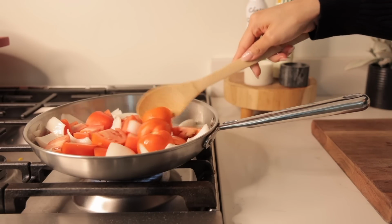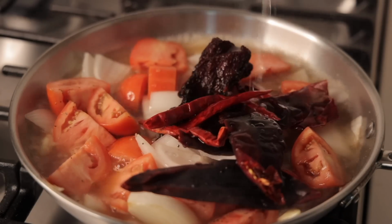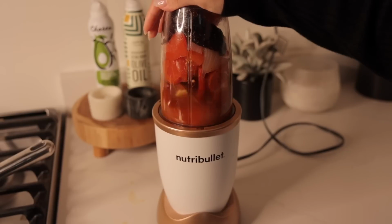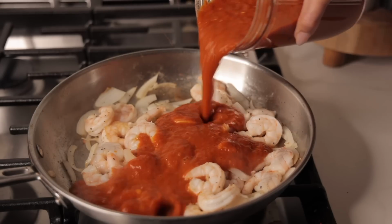Salad for dinner that night, but I'm gonna actually show you guys a real recipe that I make at home. This is actually my favorite food ever. I'm gonna show you guys what it is and how I make it. So the star of the show is the sauce here.